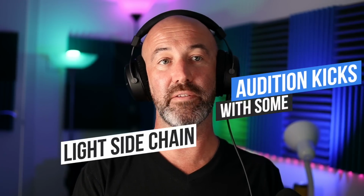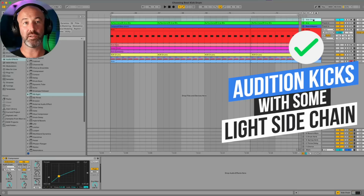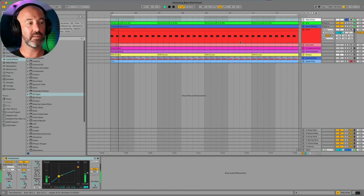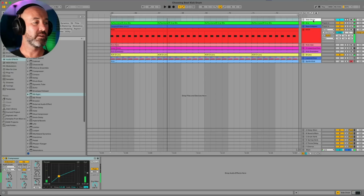Now, also, I think it's not a bad idea to be running a little bit of light sidechain as well too. So I've got my parts sidechained over here. You can hear the parts that are getting sidechained like this. Because that's what we're going to do in the finished song. That's how it's going to sound. We're going to have a little bit of your usual sidechain.